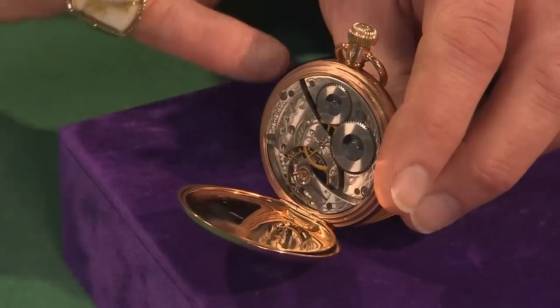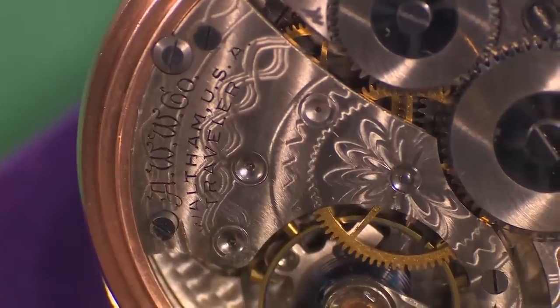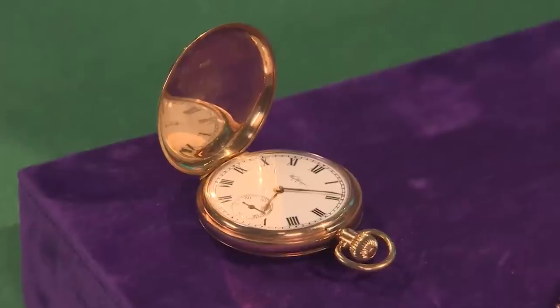If we just have a look at the back, we've got here the movement at the back that's signed WW Co, which is Waltham Watch Company. And obviously we can see it's in working order. It's marked as 9-carat gold on the back. The case is actually an English-made case. Oh, right. So the movement would have been made over in America, and the case was actually made over here.